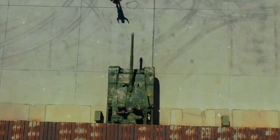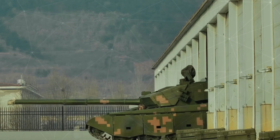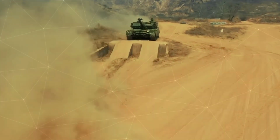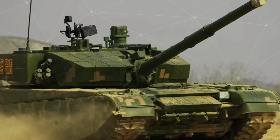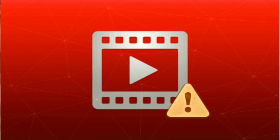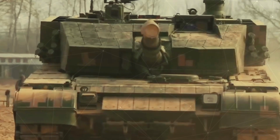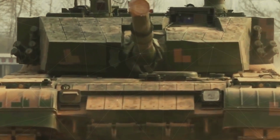Despite its disadvantages, the Type 99 still stands out due to its indigenous development and upgrades tailored to China's specific military needs. It's equipped with a 125mm smoothbore gun capable of firing a variety of ammunition, including APFSDS armor-piercing fin-stabilized discarding sabot and HEAT high-explosive anti-tank rounds, as well as guided missiles. However, in terms of precision targeting and overall firepower efficiency, the T90's fire control system and thermal imaging capabilities outperform the Type 99.